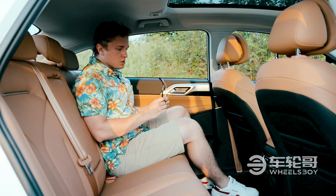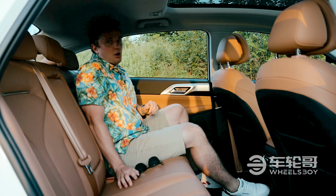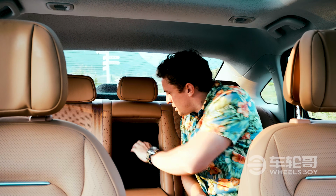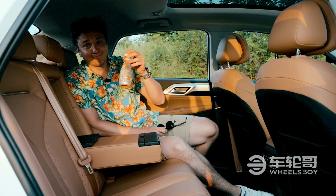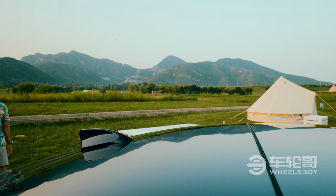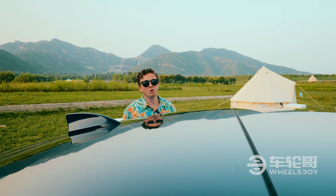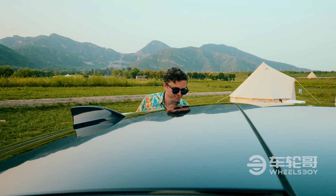We also have, of course, 2 USB ports down here between the seats, and, most interestingly, on this high-spec version, a little surprise here between the seats: a refrigerator. Those of you who paid attention to our previous coverage of the P5 will know that it has a couple of other tricks up its sleeve. Let's give it a look.